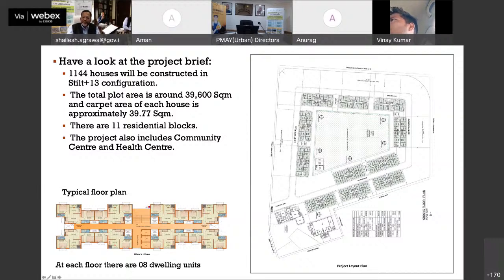1, 2, 3, 4, 5, 6, 7, 8, 9, 10, 11. These are the 11 blocks. And this is a typical floor plan of one floor. As I was telling you, the entire floor is cast in 3 days by Malani Construction using this tunnel form technology. At each floor, we have 8 dwelling units. Like this, we have 14 stories, and the total houses are 1,144.